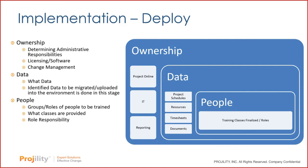That's where we said, okay, did we go with option 1 or option 2, where we did a single group, or what did we decide on from what schedules, what resources, what timesheets, what documents are going to move in and what's going to stay behind. Some of that information is what goes into this deploy. So we can start to prepare that data for what needs to be moved in.